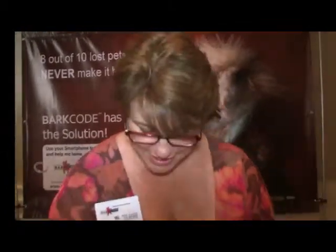The whole point is we really want to make sure that your lost pet never gets to the overcrowded shelter. And we make it super easy for the person that finds the pet. Now, as I mentioned, if you don't have a smartphone, this still works.